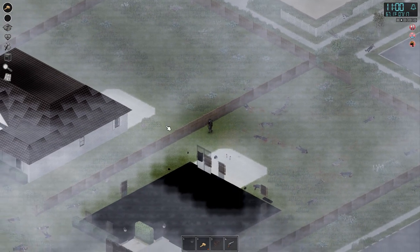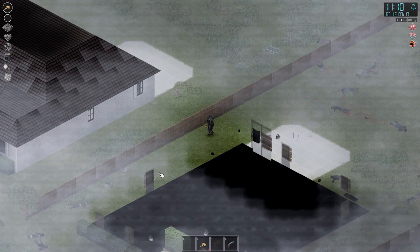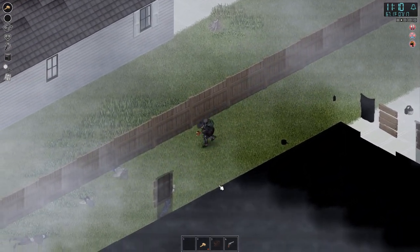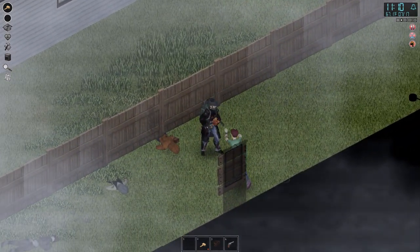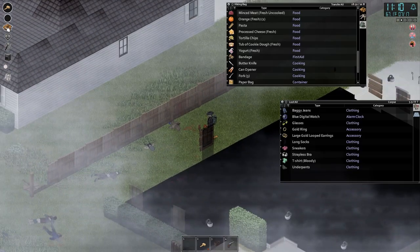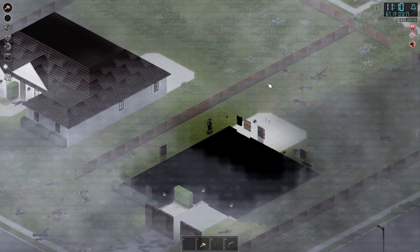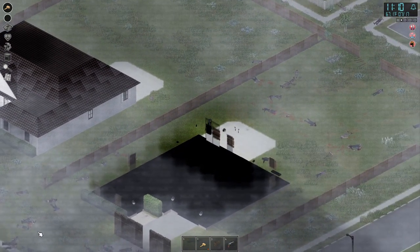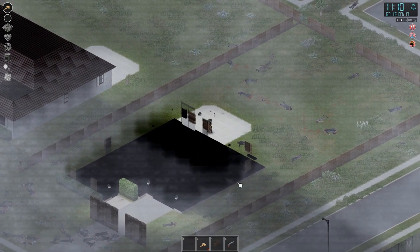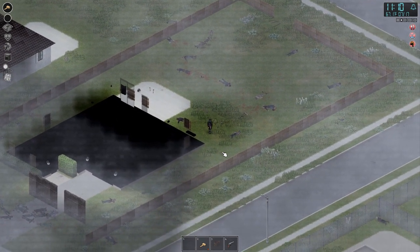Alright, let's go over here and take care of this one. Honestly, I'm surprised there's not more, but I'm not wishing for more. Alright, let's sneak up behind this one. Okay, you knew we were here. Alright, she's down. Okay, now we're going to do a perimeter sweep to see if there's any more. So that side of the neighborhood over there is clearly untraversable now. We cannot be going that way anymore.